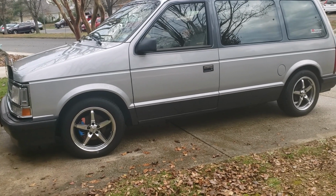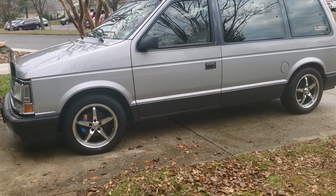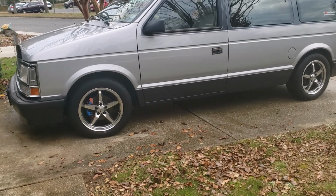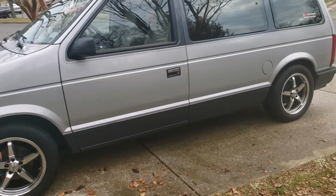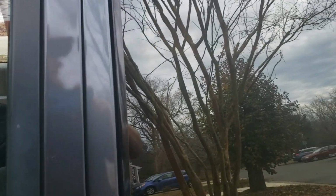It actually rides pretty good for it being lowered. It's not uncomfortable at all. It's actually one of the more comfortable vehicles that I own. And it's sitting on some 16-inch 5-spokes with some modern rubber on it, just to make it more drivable and nicer to use on a regular basis. Go ahead and take a look inside.